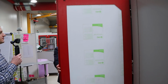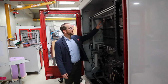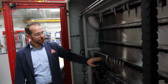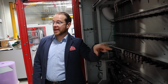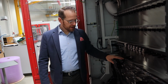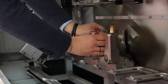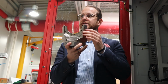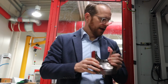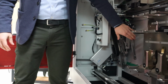So this is a special application. What you see here, you have all the tool holders, like you know before, but directly mounted. Therefore, we also have 102 HSK40 size. Plus, we have holders like that, a special design for holding raw material, blank material. In this case, it's brass. And that goes in there, and we can exchange them with this thing here.